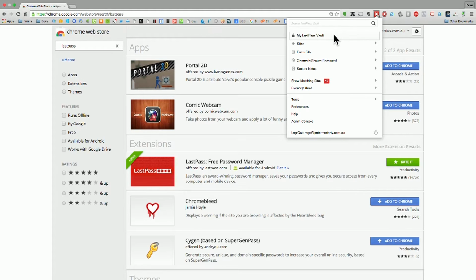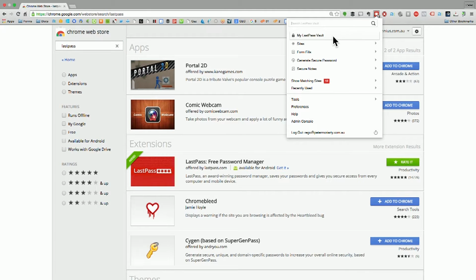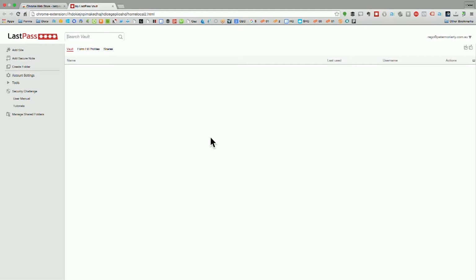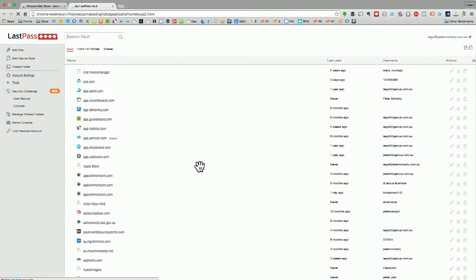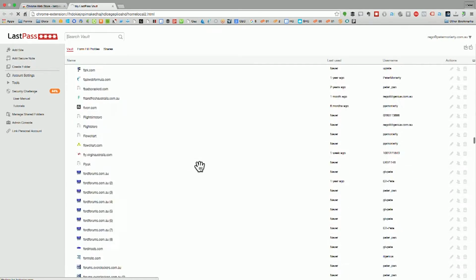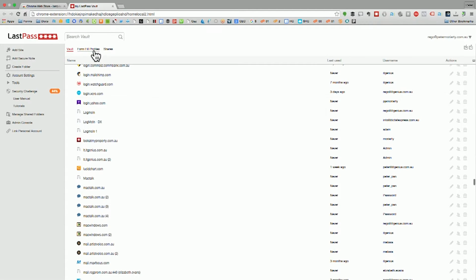So you can see here that LastPass will allow me to fill in any forms using my information. I can even generate a secure password, and LastPass will generate random passwords for any website that I need to use. And then when I click the Vault button, I can go into my LastPass vault and see all of the passwords that have been saved to my account. So these are all the different websites that I've accessed. There's hundreds and hundreds here, and LastPass has securely saved all of those for me.